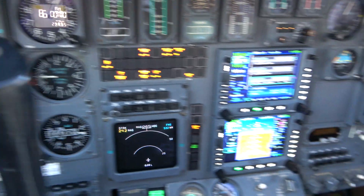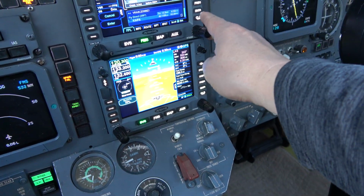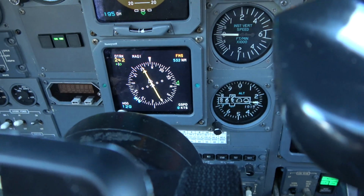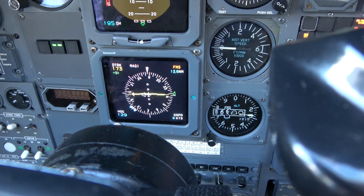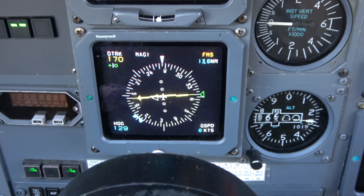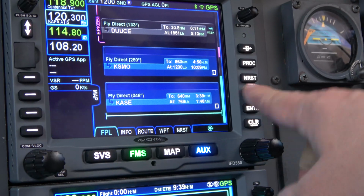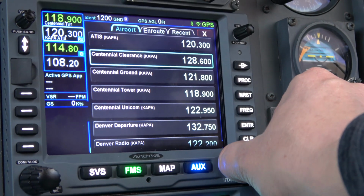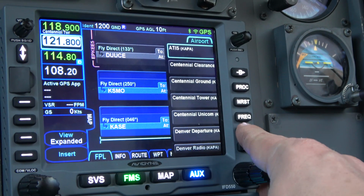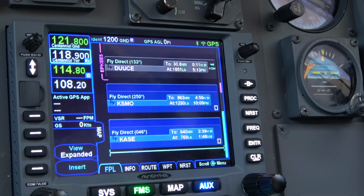Fully integrated with the Honeywell EFIS, so that's really important, obviously. I'm going to demonstrate here how when we change a waypoint on the FMS, there goes the Honeywell to follow that new waypoint. You can see the distance there, fully integrated, even for LPV approaches. This unit has a great automatic frequency finder. It knows where you are, so it helps you find frequencies that you might need based on your location.